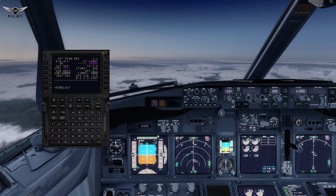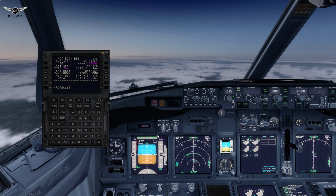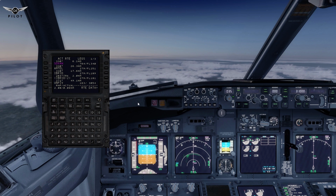Okay, well, I've received further instructions now from ATC to begin the descent. So we have now begun our descent to flight level 310, and we will await further instructions from ATC as we progress through our descent and approach into Pisa.